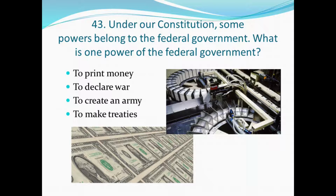So let's talk about these. We'll talk about the first one, to print money. This is the one I would suggest that you remember, that you study. It's the easiest one to remember. If you look at a dollar bill, or any denomination of bill, on that bill you'll see Federal Reserve somewhere on the bill. Federal means government, the United States government, right?